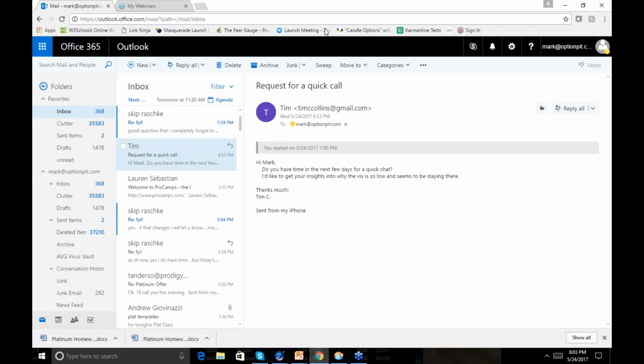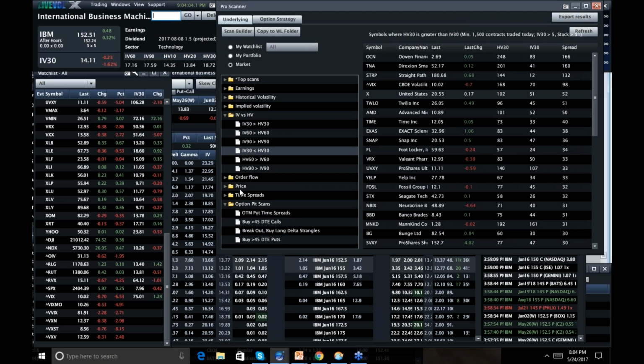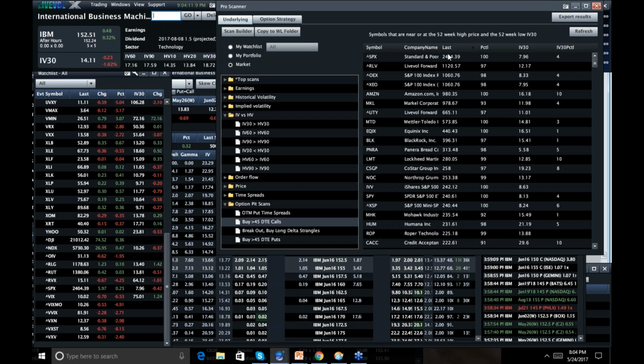And actually, if you have a live vol account, we actually have these scans built in. Buy 45 days to expiration call. So right now, these are all stocks that I would want to own calls in. SPY, SPX, you name it.